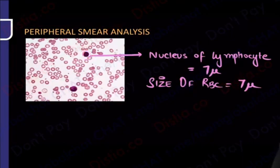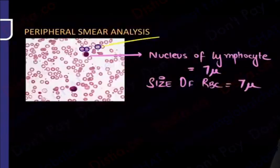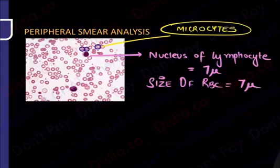Now if I try to compare, can you tell me? Look at this tiny little cell here, and this tiny little cell here, and tiny little cell here. Are they equal to the size of the lymphocyte, or are they looking smaller? They are looking smaller. So can I call these microcytic? Everyone's analyzed. How do we do the analysis?